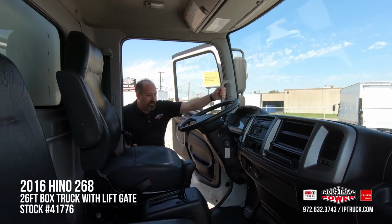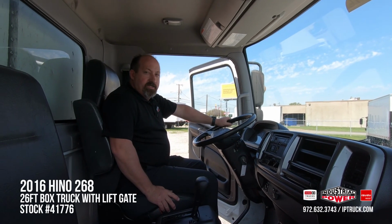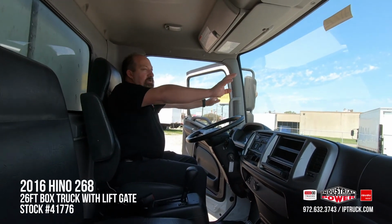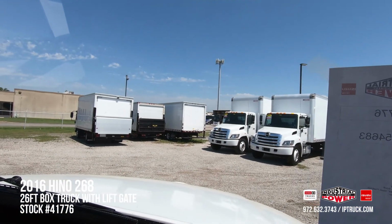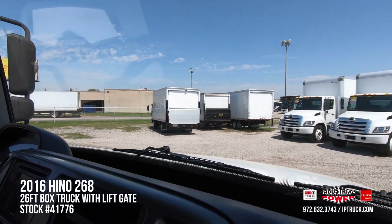As we climb in, it's got plenty of grab handles. You get in here, it's got an air ride suspension driver's seat, 2-person passenger seat for a crew of 3. When you get in here, it's got a nice big windshield. You get a long view out. And being a Hino, it does have the slope to it, so you can see up close pretty well, too. It's got the AM/FM CD player, air conditioning.